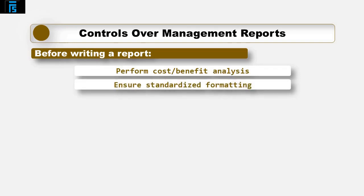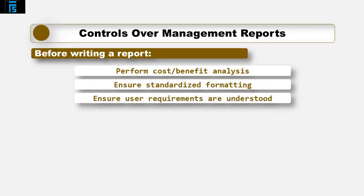The formatting of all the organization's reports should be standardized and be consistent. This saves time you could have spent deciding on fonts and whatnot. It also ensures consistency so that the report is less likely to be misinterpreted. The user's requirements must be clear and understood. If they are not, the report writing team must verify them before the report is started. When the report is finished, they should be checked again against the report.